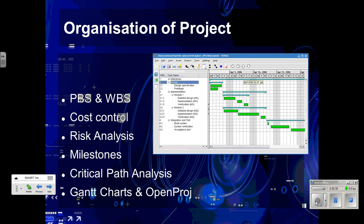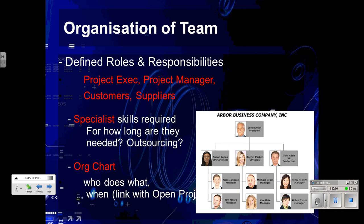I'm not going to. So the organization of a project, yeah, do an open proj file, and it'll take care of most of this. Just don't forget to do risk analysis as well. Shouldn't have to be lots, just a bit on risk analysis.